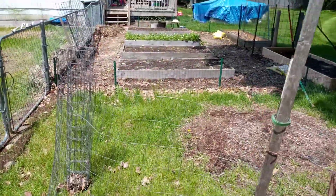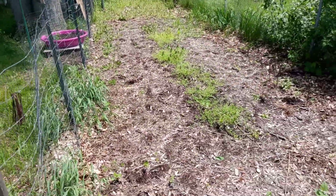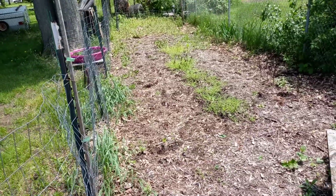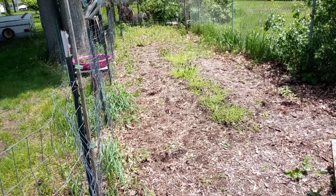Anyways, this is going to be dedicated for the pumpkin squash. So that should be fun to see how that's going weekly. I usually plant corn down there at the end.